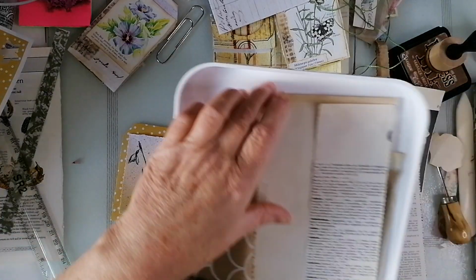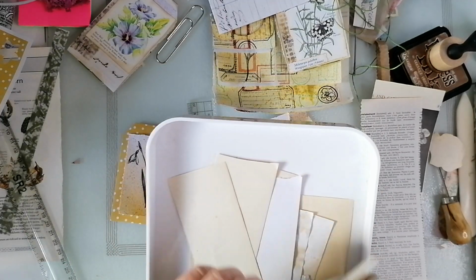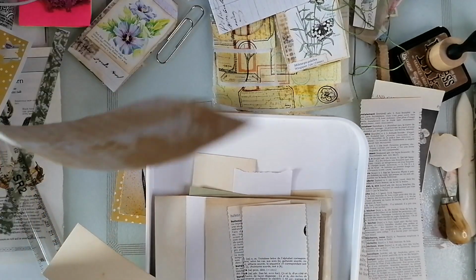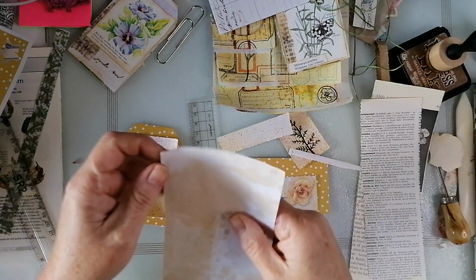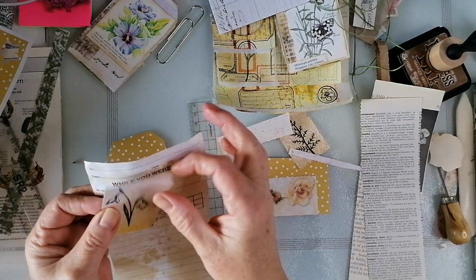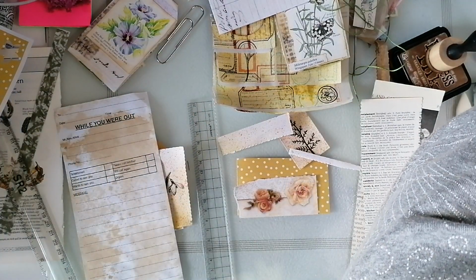What else did I have on here? Just plain, wasn't it? A bit of coffee tide. Let's try that. Just feel it needs something. I don't think that's right. Hold on.